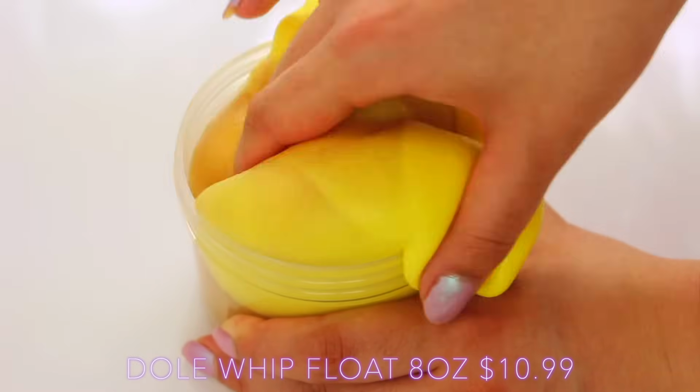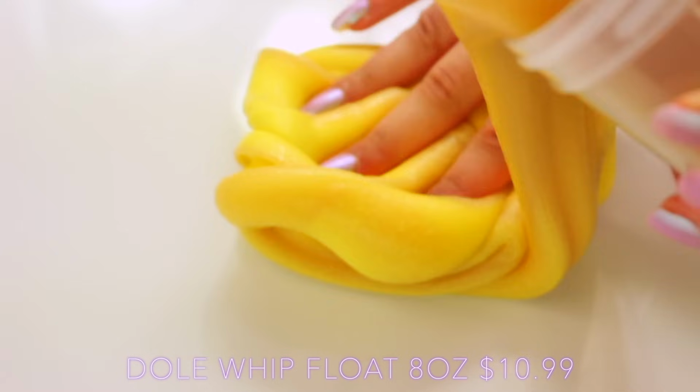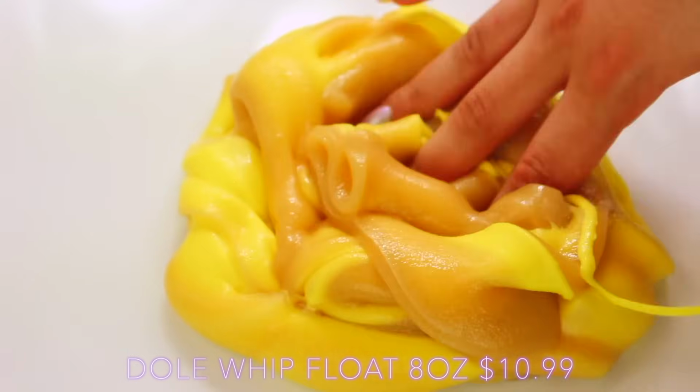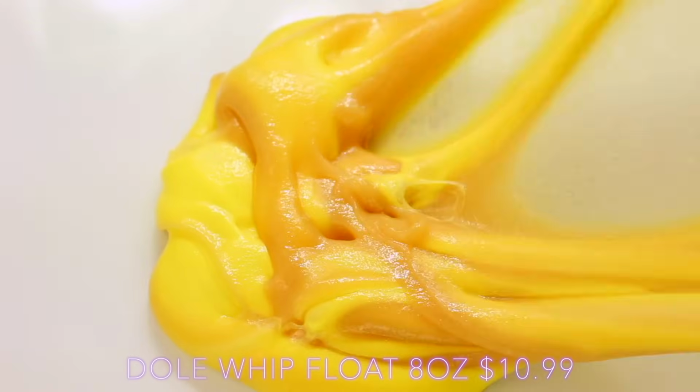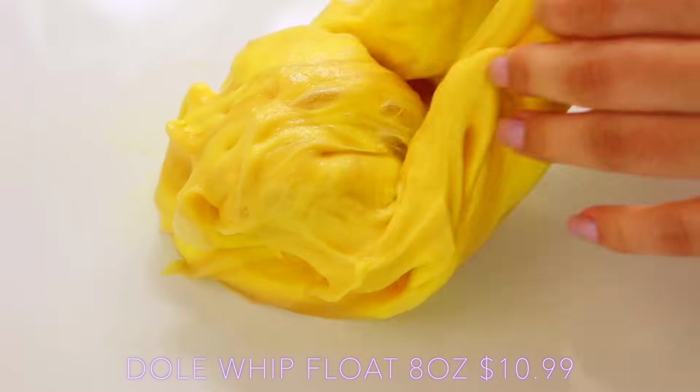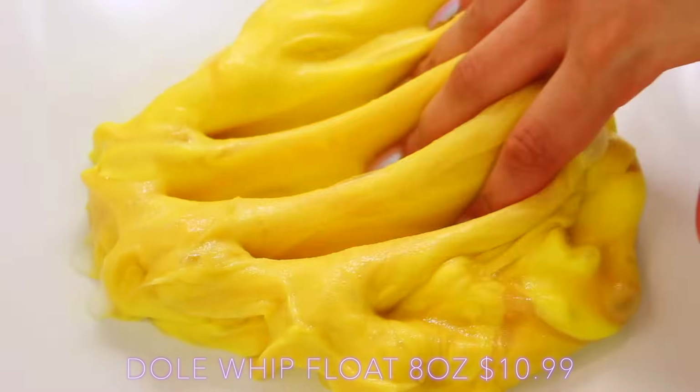The scent of it was really nice. It was like a creamy pineapple scent, so it was really, really good. And the textures together were a jelly slime and a butter slime, and together they didn't mix to make the texture I thought they would. Even when I added more activator, I did find that it stayed kind of jiggly, so this wasn't my favorite one.